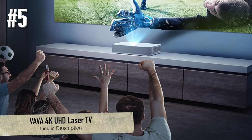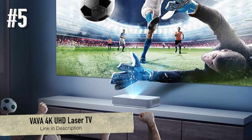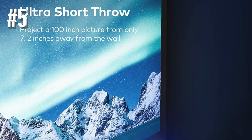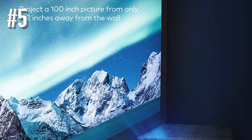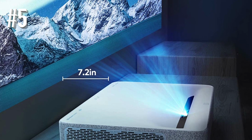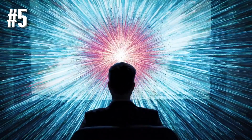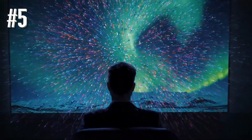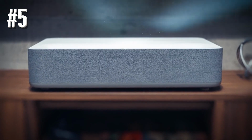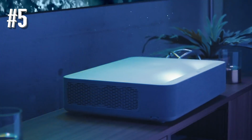Number 5. VAVA 4K UHD Laser TV. If you are looking for an ultra short throw projector, VAVA is probably the best choice out there. It can adjust to fit in most small surroundings. This projector casts a 100-inch image from as little as 7.2 inches away from the projection screen or the wall. What's more, you can adjust it from 85 inches to 150 inches according to your needs.